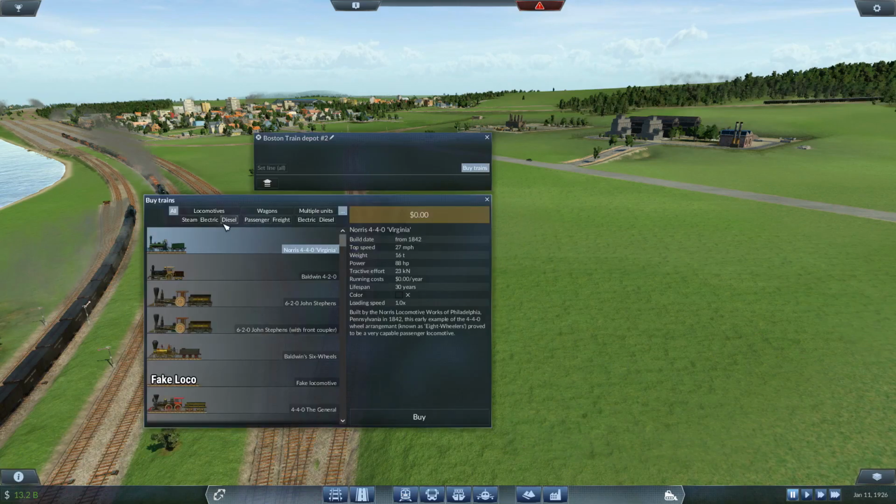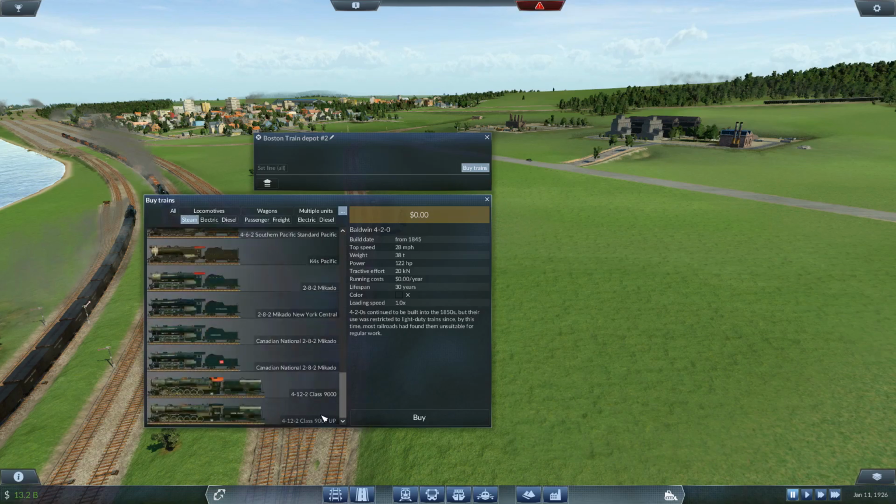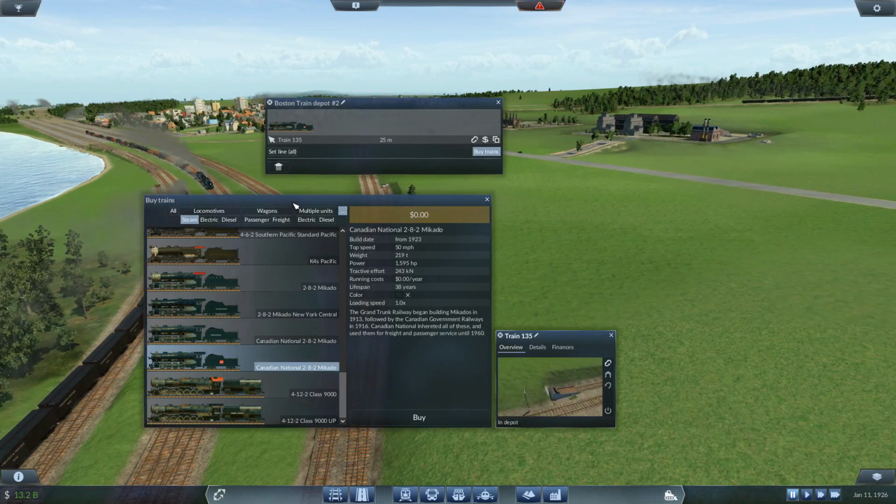Buy trains. Let's go to steam. Now we do have this one. This is the Union Pacific, which is smart. Union Pacific Class 9000. This is just the standard one. These are very heavy hitters. They've got a top speed of 60, so they are actually faster than our Mikado. But let's get this going.